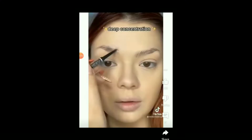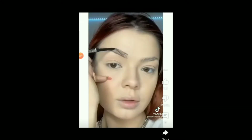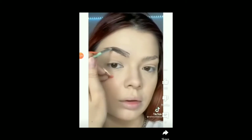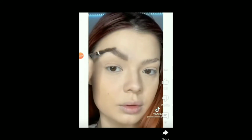Okay, so next, let's move on to the second trend, which is of eyebrows. So in this trend she is making a normal Z on her eyebrows, then filling the end of the corner and brushing out with this spoolie, and here she goes. Okay, so for eyebrows I'm taking my eyebrow kit, which is like this. I'm taking this darker color for my eyebrows.